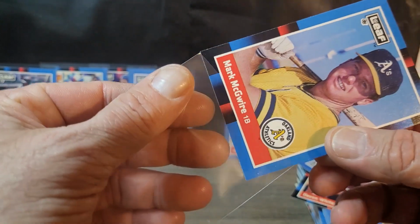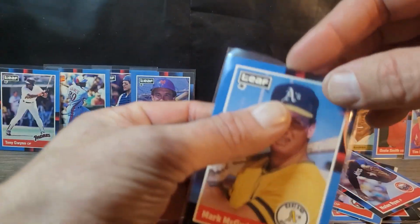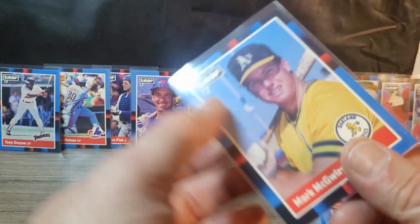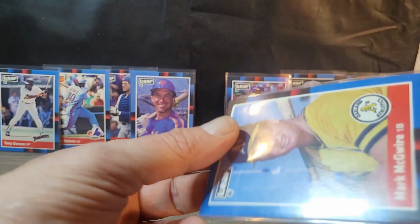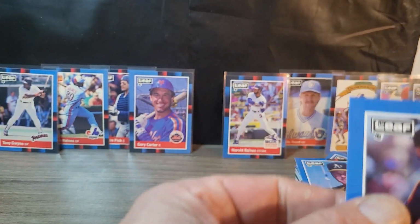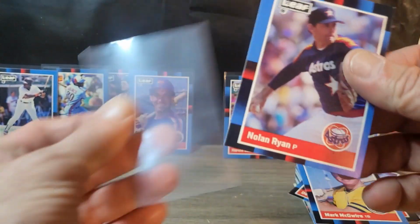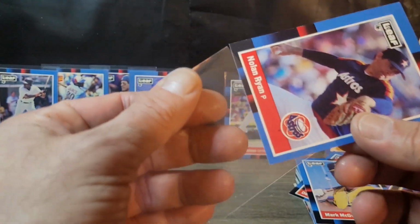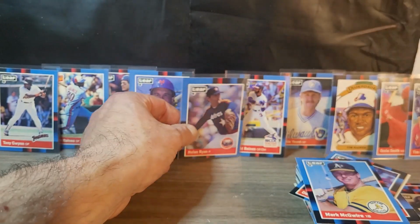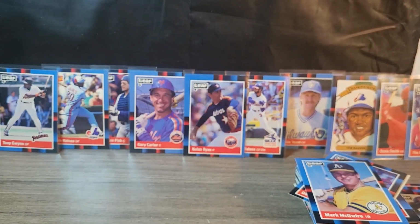Got our McGwire. I don't know why I'm frappering him up. I mean, he would have been a great find back in '88, but nowadays, not so much. You know what? I'm going to save the frapper for later. You get unfrappered, sir. And we're going to put the Ryan in a frapper, even though he's fallen off the edges of that card there. All right, very cool.